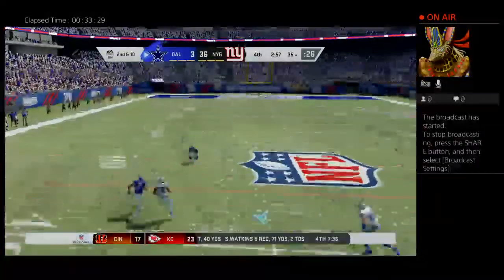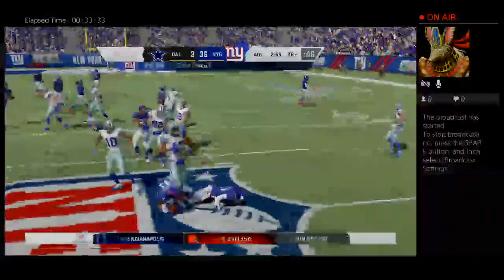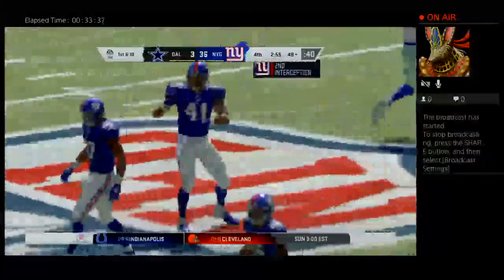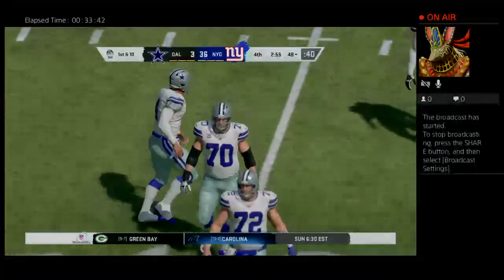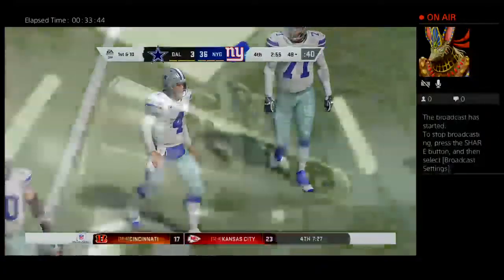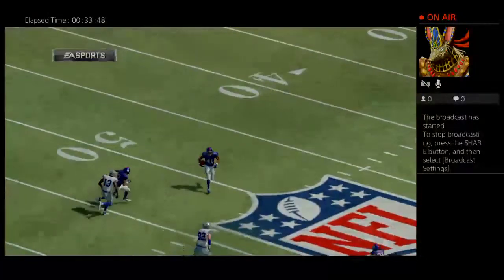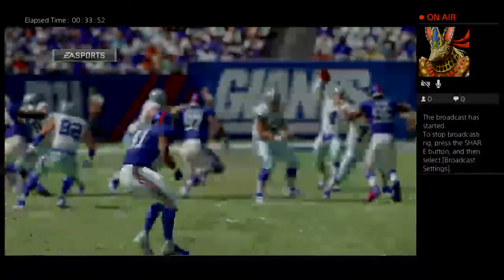To throw is Prescott. He rifles one that's intercepted. Picked off by the veteran Antoine Bethea. And they take possession 2 yards away from midfield at the 48-yard line. Well, this defensive pressure has been constant all game long. The pass rush, the coverage, they've all been excellent, and now they'll tack on an interception here as this one continues to slip just further and further out of hand.